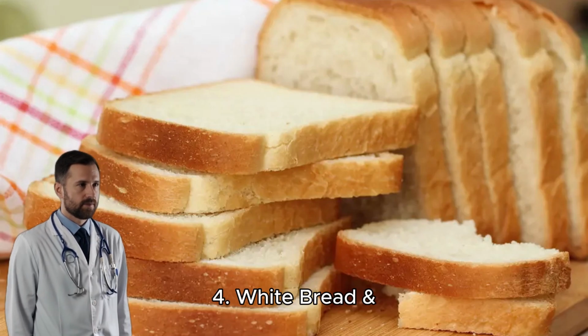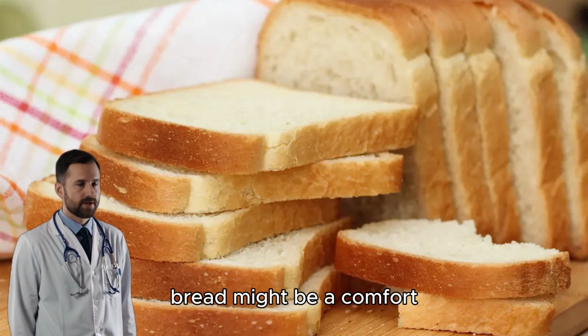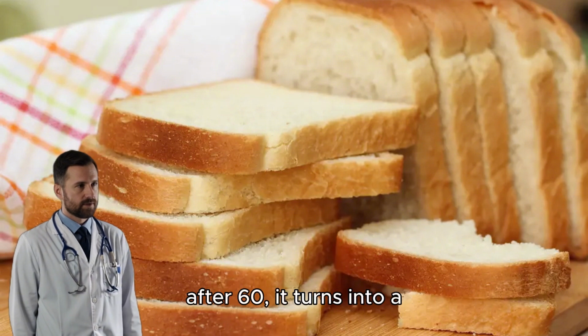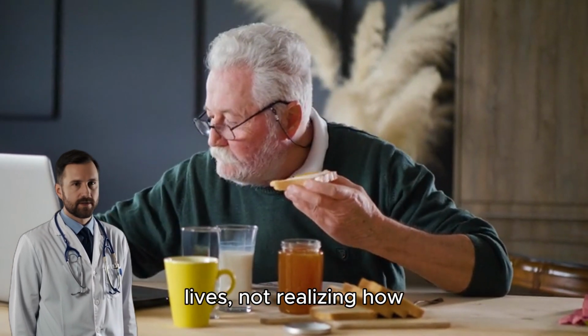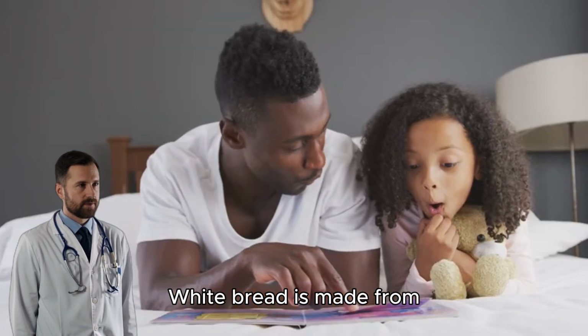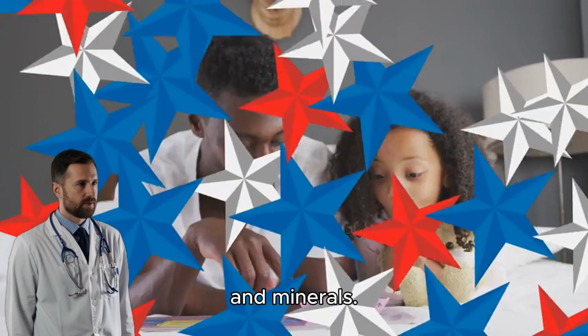4. White bread and processed grains. The hidden sugar bomb. White bread might be a comfort food or a convenient base for your sandwiches, but after 60, it turns into a real health hazard. Most seniors have been eating bread all their lives, not realizing how drastically the body's response changes with age. White bread is made from refined flour stripped of all fiber, vitamins, and minerals.